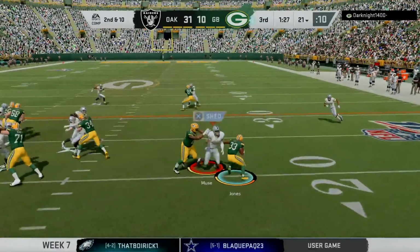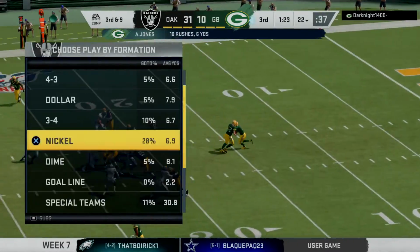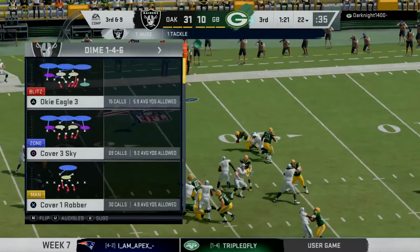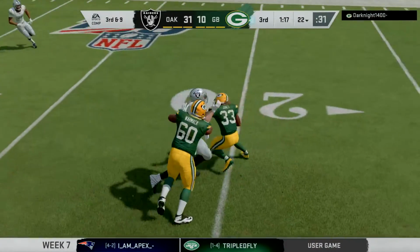They'll go again to Jones. Trying to bounce it outside, but he's only able to get it back to the line of scrimmage. No gain on the play there, so that doesn't help. Now they're looking up at a 3rd and 9 situation.